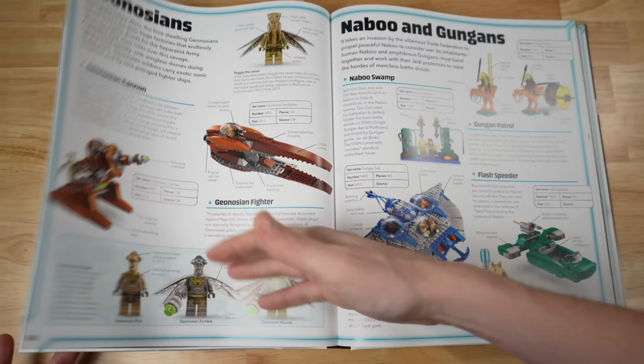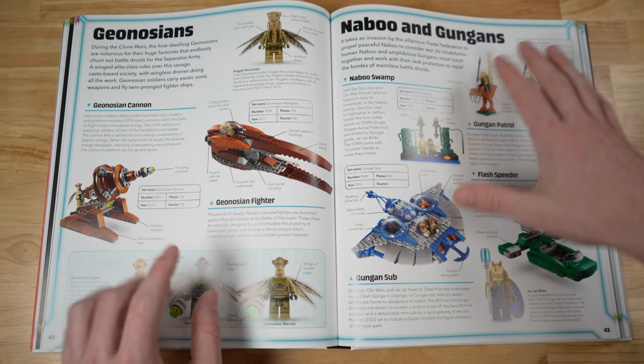Didn't expect that. Next up, Geonosians, and then Naboo and Gungans. I just, because it's episode one, episode two, I feel like it should be flipped, just like where you see them in movies.